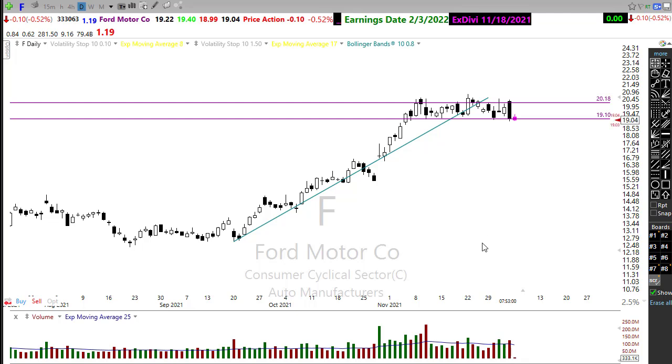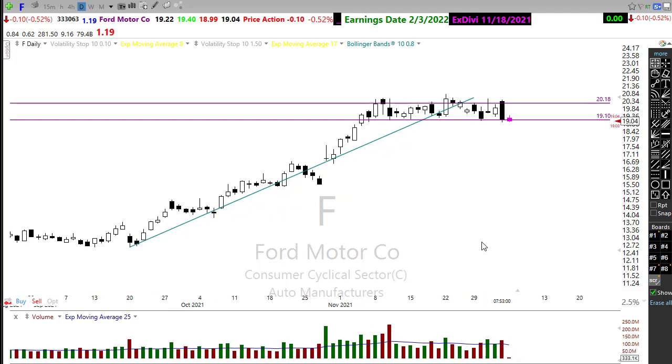I keep mentioning Ford, and I still think Ford is worth keeping an eye on. It had a pretty ugly day on Friday, reversing. So it is entirely possible it could fail that support. Watch that closely. If we continue to hold in here, however, then I would look for that upside. Continue to watch for that upside breakout in Ford if it can hold.